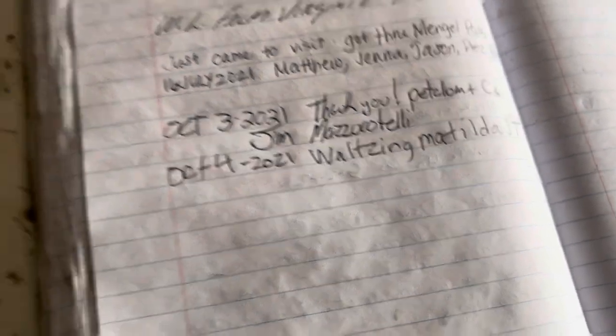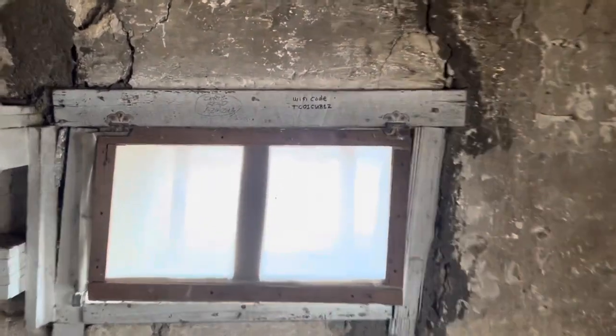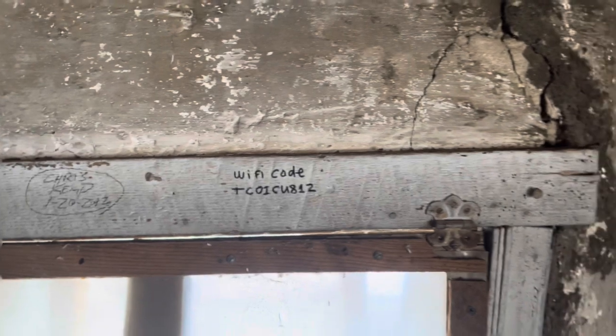Thanks, Carl. It's Carl Mingle. It's his place, although he's no longer with us. Like all these guns, put these guns up here. It's pretty funny on the window inside of here. It has the Wi-Fi code. TC01CU812. Somehow I don't think it works.